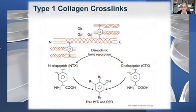So then we're going to look at the type 1 collagen cross-link. So here's where the study comes into play, and I'm going to finish up obviously with the deep dive into what happened with that. But basically, when you look at the NTX, the N-terminal telopeptide, that NTX on the left side, that is released when collagen is breaking down. So there is more in the bloodstream when osteoclasts are active and someone is losing bone density.